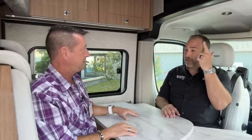Nick, let's look up above, and maybe I'll grab the ladder. You can demonstrate. So this is a pop top, which is pretty cool. So how many people does this sit and sleep? So this has four seat belts and it sleeps four very comfortably. I always joke and say that's the penthouse up there.